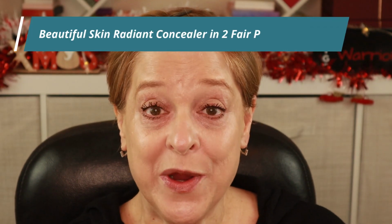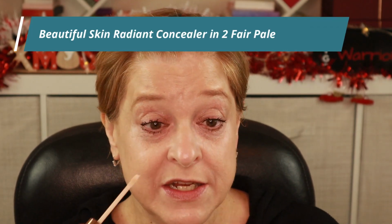All right, let's move on to concealer. This here is the Beautiful Skin Radiant Concealer, and the rest will be all Charlotte Tilbury. So I'm just gonna plop some in my inner corner, put a little on the outer, sit here for a second, and then blend it in. If anyone's curious about this concealer, I have it in the shade Too Fair Pale.